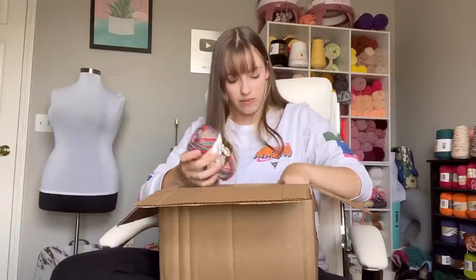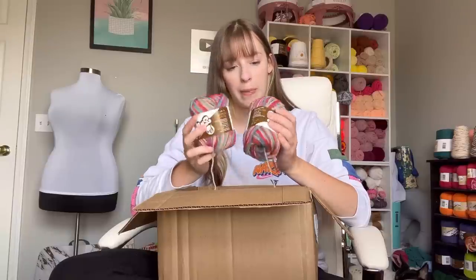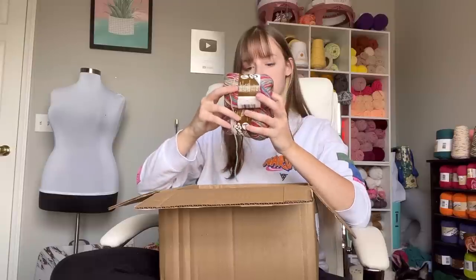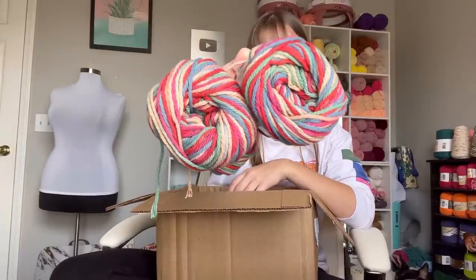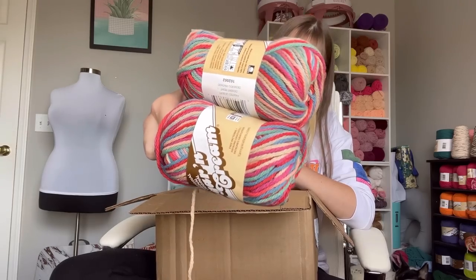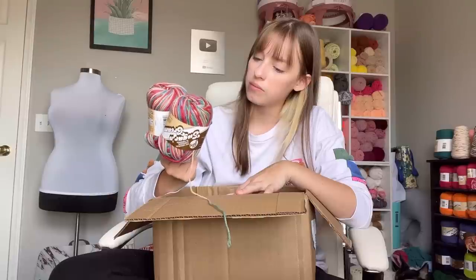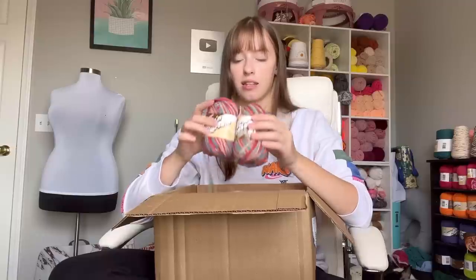Nice. Okay. Next, we have some more Lily Sugar and Cream. This colorway, I don't think I've had this colorway before, actually. This is called Painted Desert. It's super colorful. It looks beautiful. It's not exactly rainbow, but at the same time, it kind of is. But I like it. I don't think I've seen this before. I'm not sure if Joann sells this colorway on the website, because I feel like I would have bought this before because it looks so pretty.